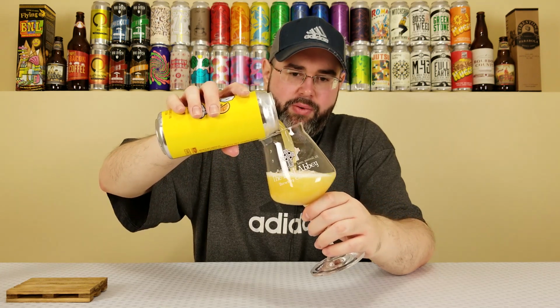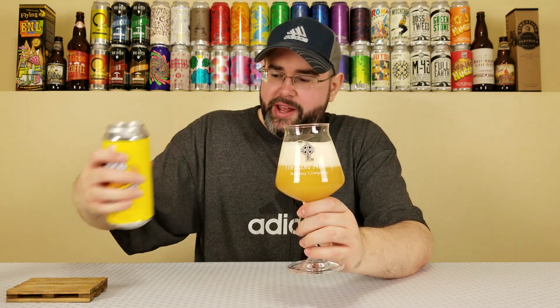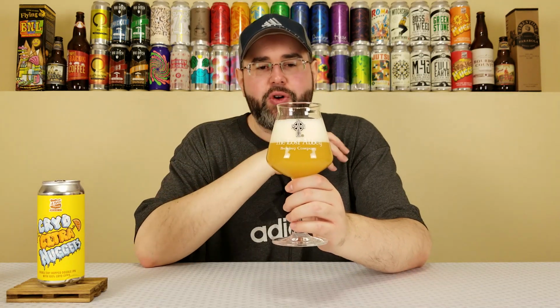So the one thing about 450 North, and again, you're seeing it here a little bit, now I'm pouring this kind of aggressive, but they seem to be more carbonated than almost every other brewery that I've reviewed when it comes to hop forward beers. Their Tropic Nuggets, kind of super carbonated. Their Flapjack Nuggets, which was an amazing beer, exploded on me.